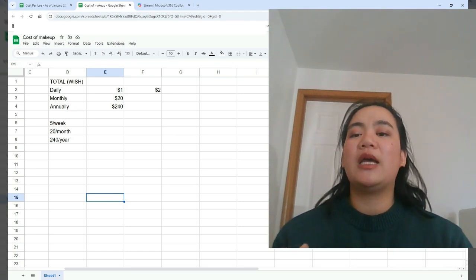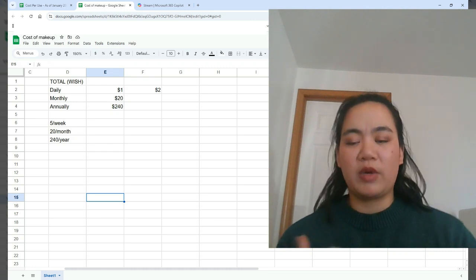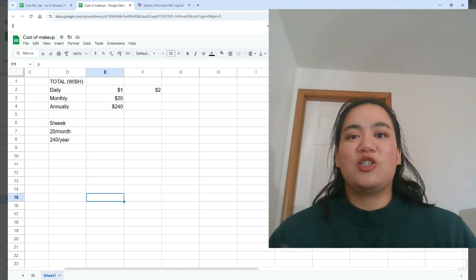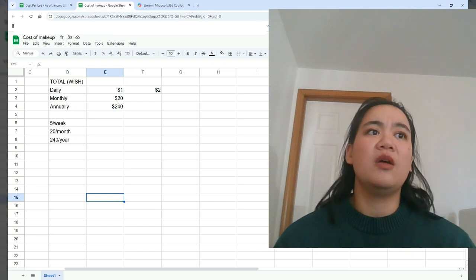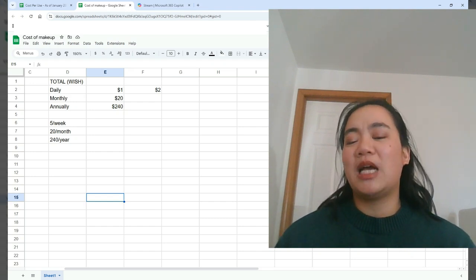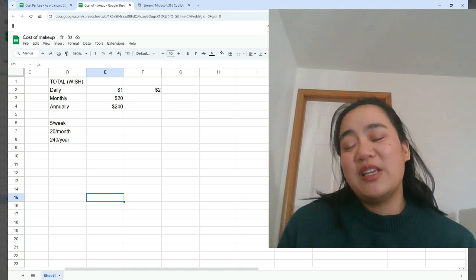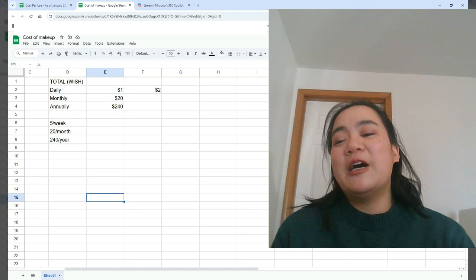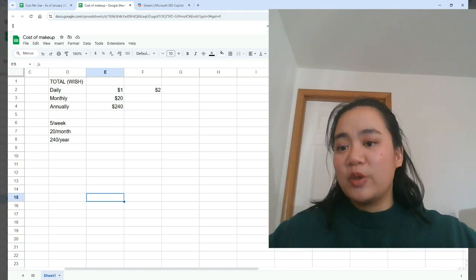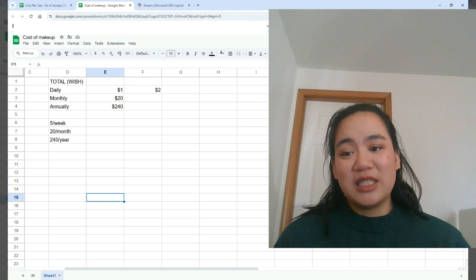Basically, I first thought about what I think I can budget, right? I sometimes ask myself, if I could rent a full face of makeup, how much would I be willing to put into it? I mean, $5 seems cheap for a full face of makeup, but if I do 20 faces of makeup a month, extrapolating to 240 a year, $5 times 240 is a lot, right?